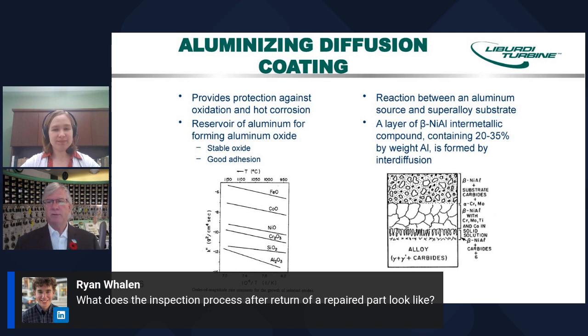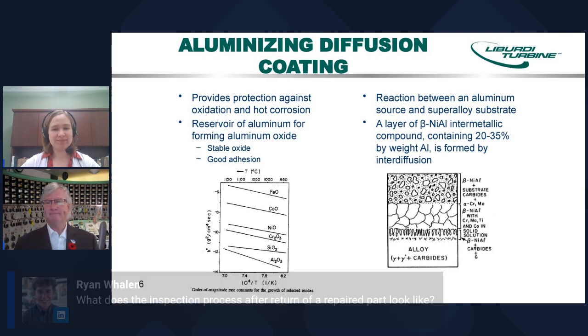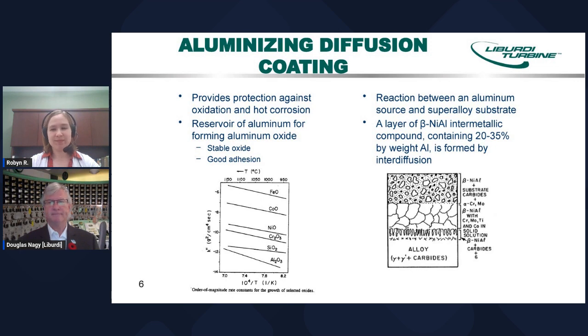Any other questions out there, folks? Okay, I don't see anything else coming in. Let me just check here. Okay. One question is, are the coatings REACH compliant? I'm afraid I do not know what that acronym means. Yes, they are all REACH compliant. Okay. That's an environmental requirement? Yeah. Okay. So there you go. We do have REACH compliance, folks.